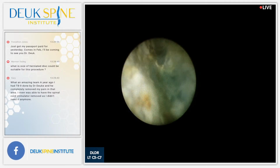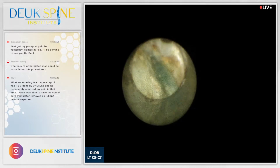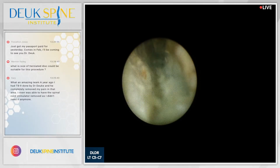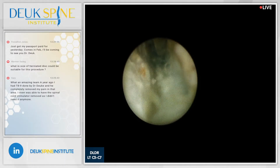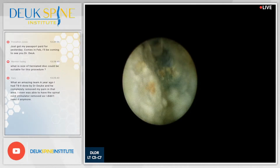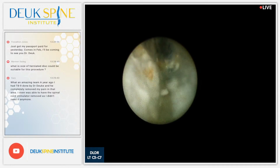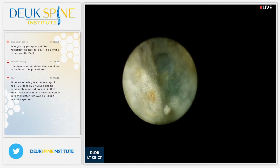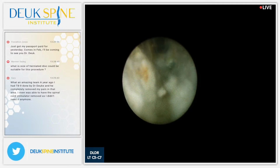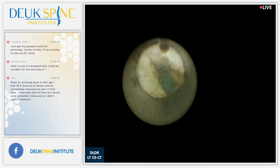The question from YouTube asks what size of herniated disc could be suitable for this procedure. All herniated discs can be suitable for this procedure. It doesn't matter how big it is. We can remove it. Look at this. We're removing the disc herniation from the inside out. Just past this area is the spinal cord and the nerves. So we're literally removing it from the inside out. It's the safest way to do it in the world. There's nothing safer.